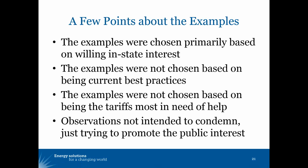So we're now going to go through a few examples that talk about a couple of specific situations. One is Public Service Company in Colorado. The other one is Ohio Power in Ohio. I just want to make a couple points: these examples were chosen primarily because of a willing participation by the state to help in providing information and interacting to make sure that things were accurate and useful. They weren't chosen necessarily because they're the best practices. They weren't chosen because they're poor performers and they need to be fixed. Really, they're observations.